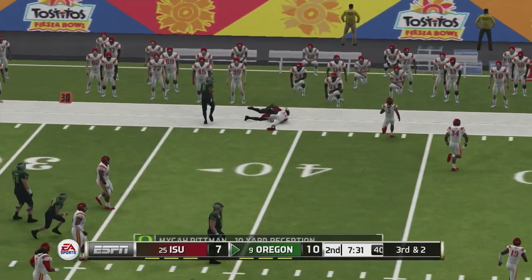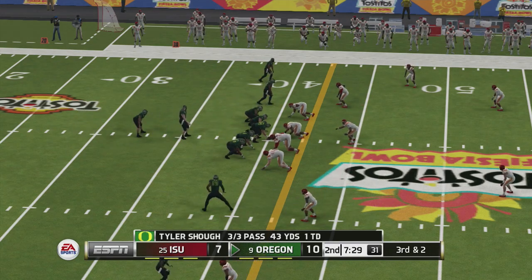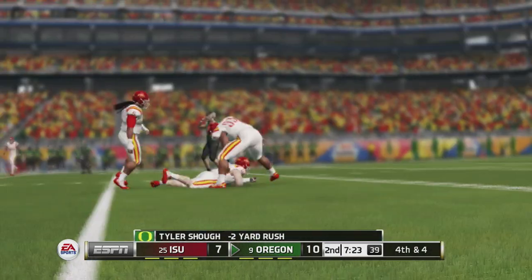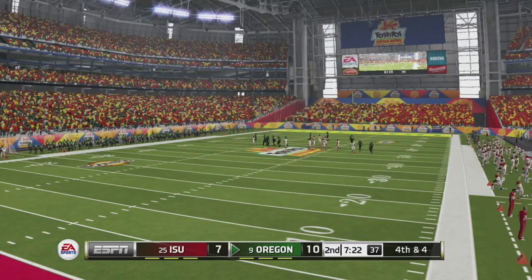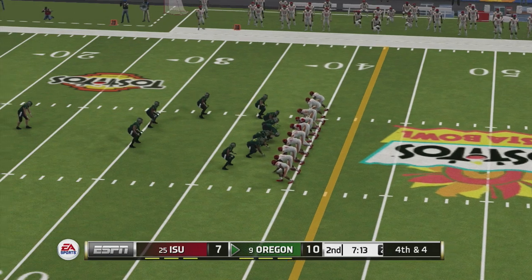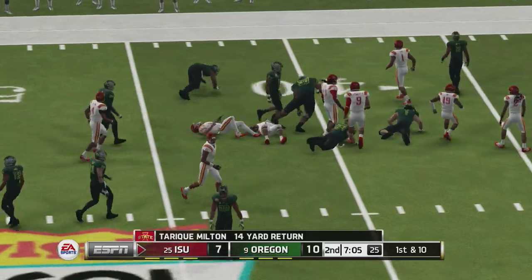And a quick throw. He gets hit out of bounds. Right around the 40. That's a gain of 2. Third down. I got one. And they'll bring him down behind the line. Loss of 2 on the play. That makes it 4th and 4. It looks like they're going to go after this punt. And he makes it out to about the 41-yard line.